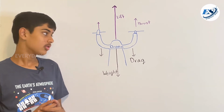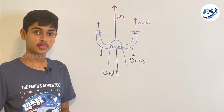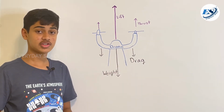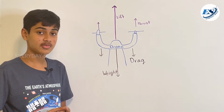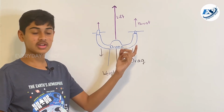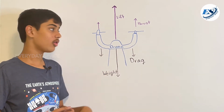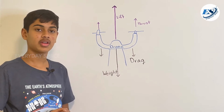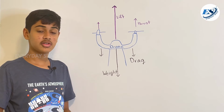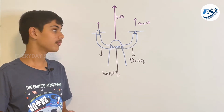So as you may have known, drones basically need lift to get lifted off the ground. But to produce that lift, we need thrust. And thrust is achieved when the propellers spin extremely fast. The propellers, when spinning fast, are able to push the wind down towards the ground. When they do that, the wind also pushes up on the drone. To understand this concept better, it is basically Newton's third law. Newton's third law is what drones and rockets rely on to actually get off the ground.